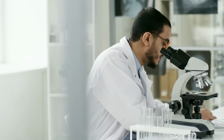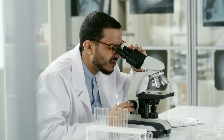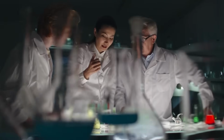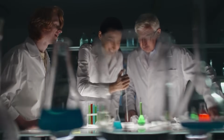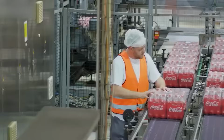The final step before distribution involves conducting random sampling and additional quality control tests to ensure that the beverage meets Coca-Cola's strict standards. Samples are taken from each batch and tested in a laboratory for factors such as acidity, carbonation levels, and taste consistency. These tests help verify that the product remains true to Coca-Cola's signature flavor profile. If any deviations are found, adjustments are made to maintain quality.